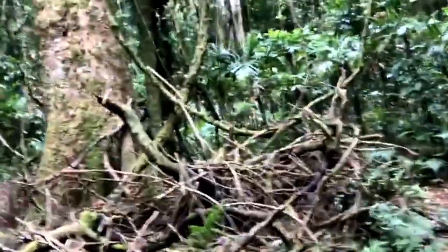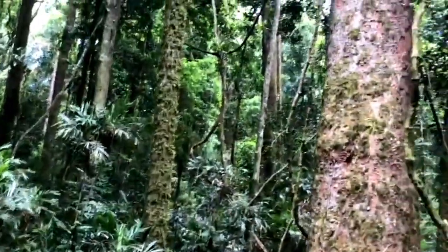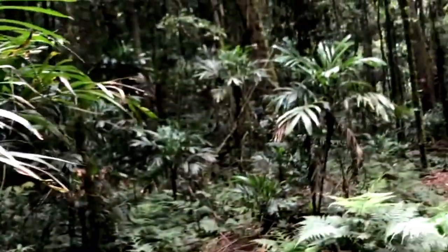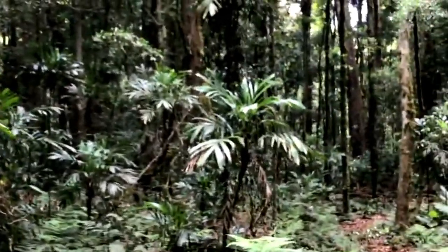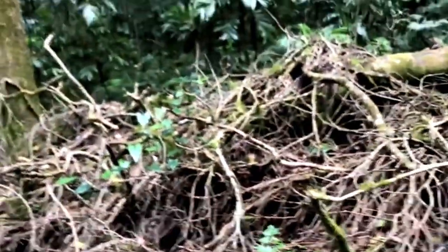And because there's so much water in the rainforest, you can see here now something has opened up, and that's created this big open space in the canopy. So more trees will be able to grow up here. There's nothing started growing yet, but some of these other trees, they'll now have the opportunity to shoot up and go like crazy.